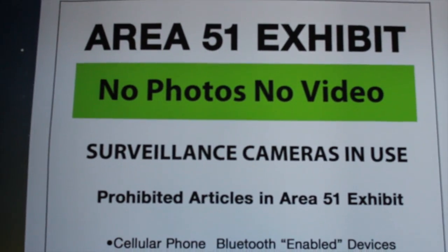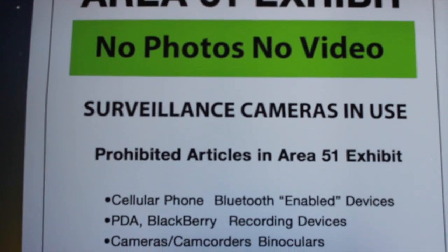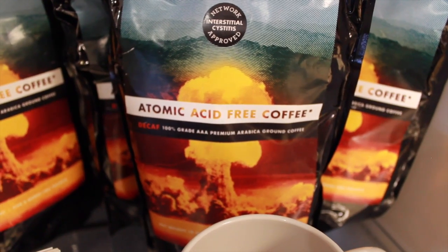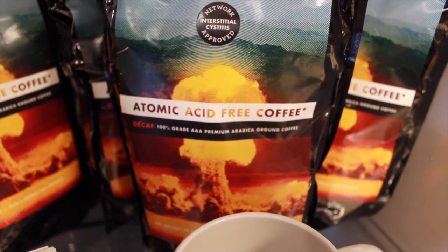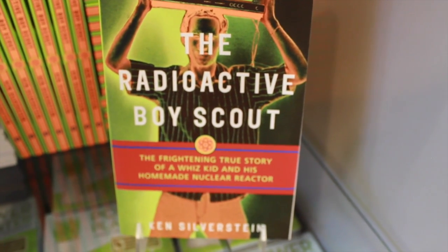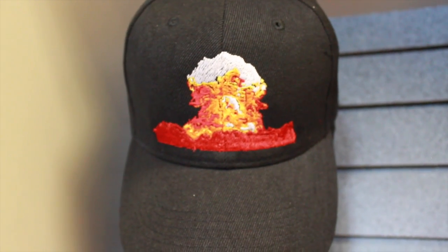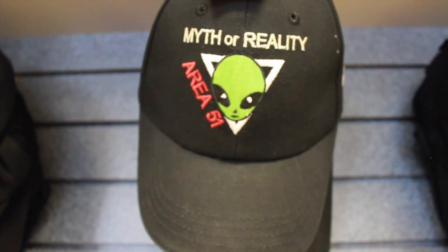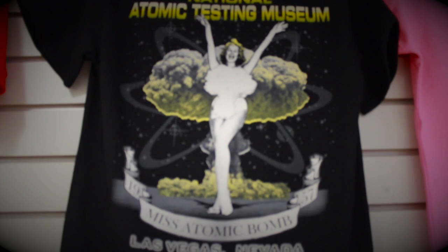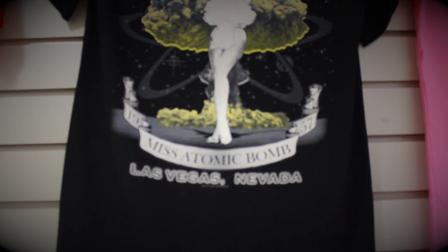Sorry people, but for the Area 51 exhibit, no photos or videos are allowed. And as suspected, no sex organs. In the gift shop, they have atomic acid free coffee, atomic comic, a book about the radioactive Boy Scout. You can buy a nice mushroom cloud hat, Area 51 memorabilia. Okay, don't know if that's politically correct, but do we really care?